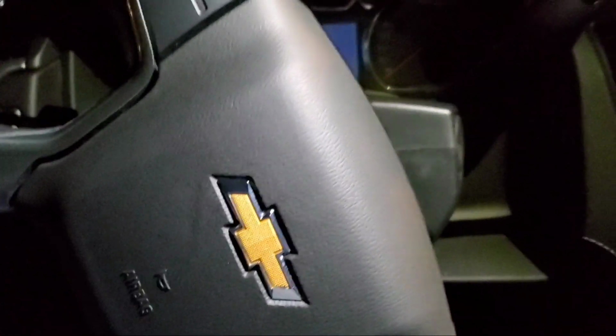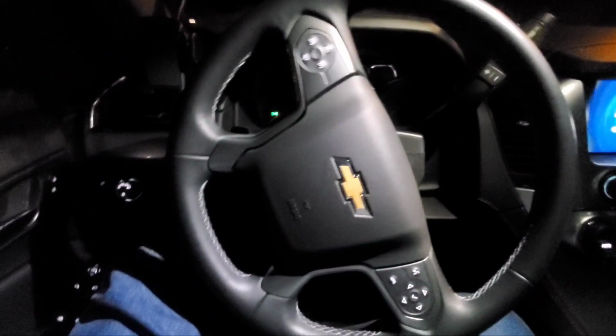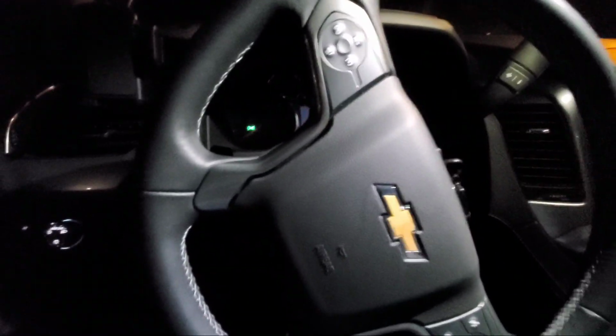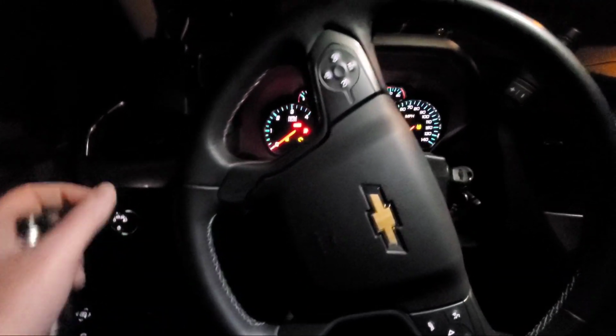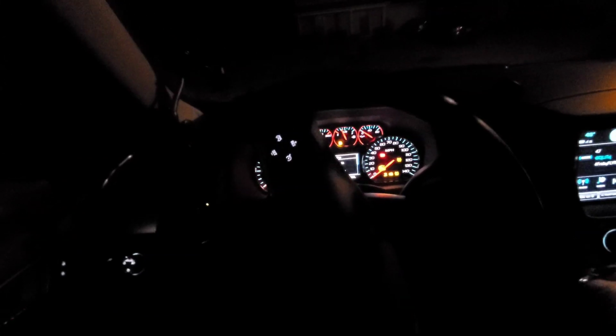Now, I literally bought this product because all I wanted to do was disable the active fuel management, or the V8, V4 mode in the truck, okay? That's the only purpose I purchased this for. Now, I'm going to turn this to the on position. Let me turn my headlights off so I'm not pissing off the neighbors.